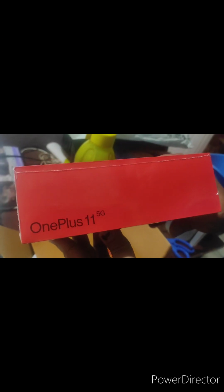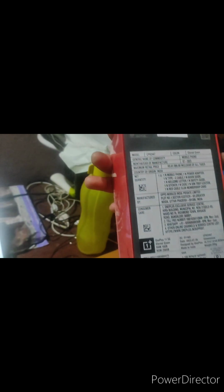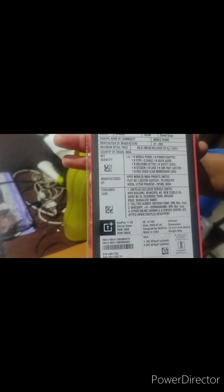We ordered this with the 27,000 rupees coupon they gave for my existing OnePlus 8 phone, which got damaged. The display got damaged due to the software upgrade. After that, they provided the 27,000 rupees coupon and we got this.